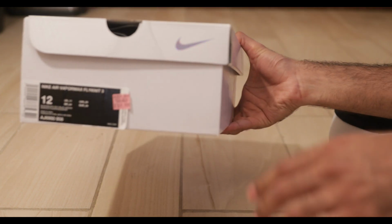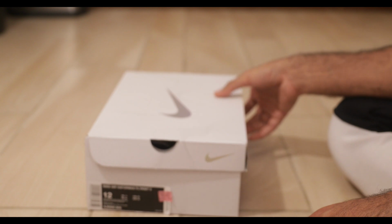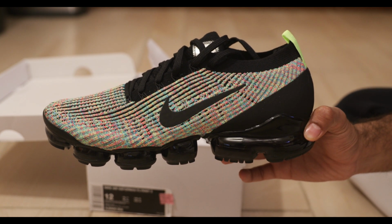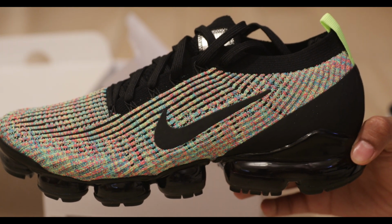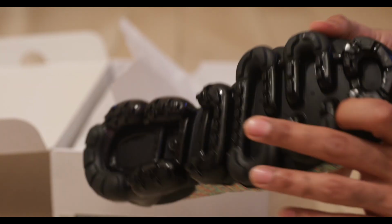This right here is a pair of Flyknit 3 VaporMaxes. I got them for $170, 30% off. Let's check out inside the box. Here we have these awesome Flyknit 3s in a multicolor colorway. Great pair of shoes. Gonna throw them on foot here in a second.